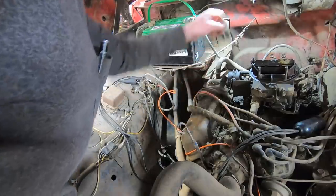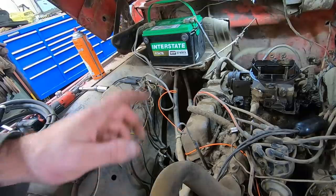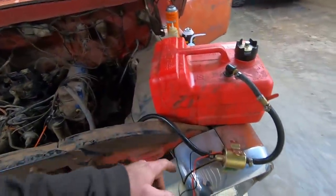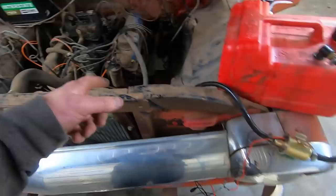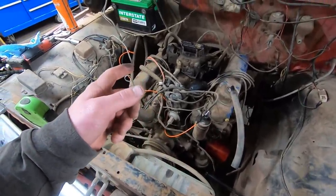Right behind the mud flap. Of course. So that's good. We don't have to worry about finding a dipstick. So we got our boat tank hooked up. Got our electric fuel pump if we need it. We'll probably use that to try to prime this mechanical fuel pump. Let's see if it'll take off now.